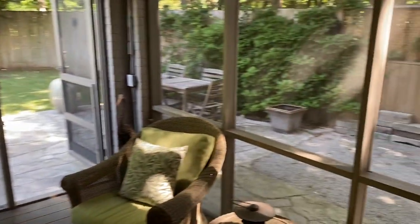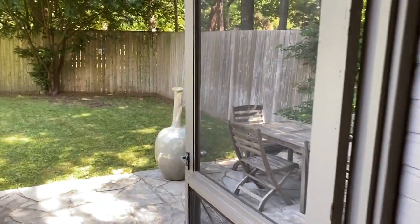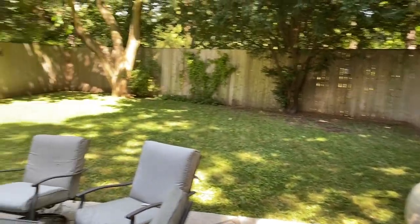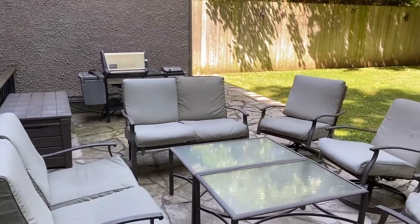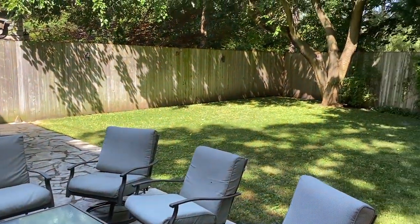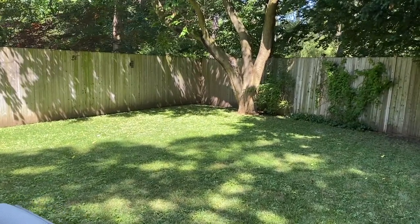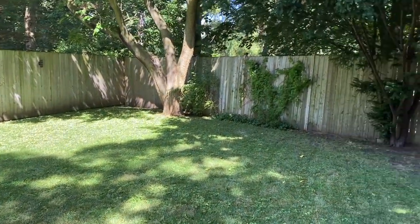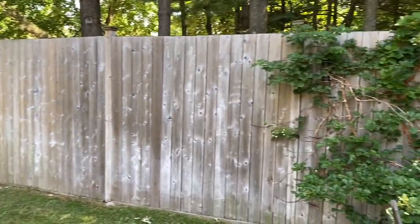And you can come out here, as soon as you walk out, you can feel the humidity that's in the air. But it's a wonderful place for a great seating area that's right here. And a wonderful, wonderful large backyard. And it's just crying out for a pool. I gotta tell you, it's just crying out for a swimming pool. Either that or a pond or, you know, a lot of finished products.